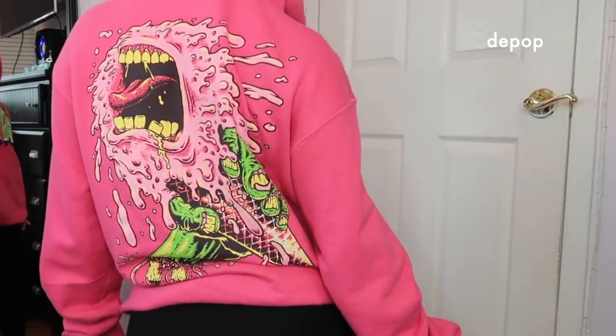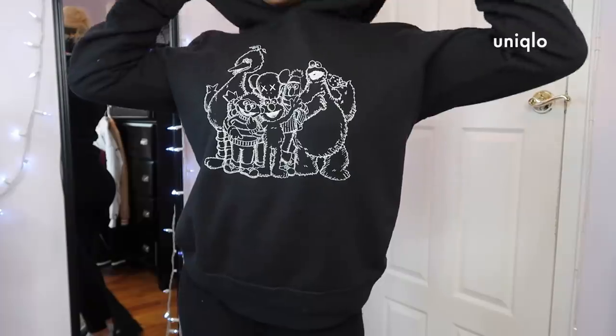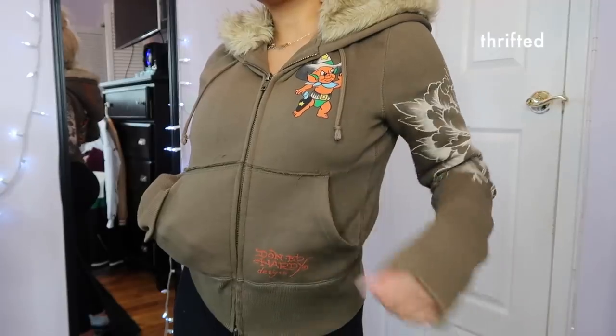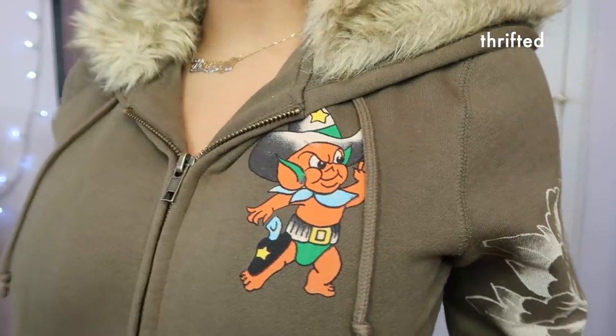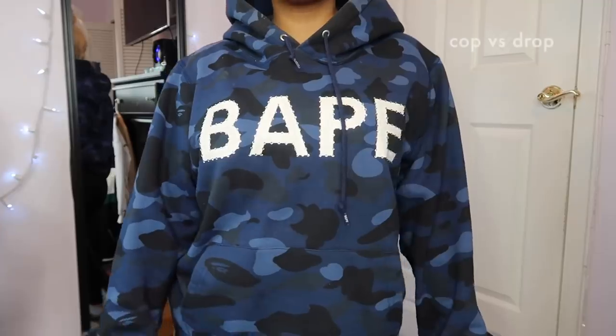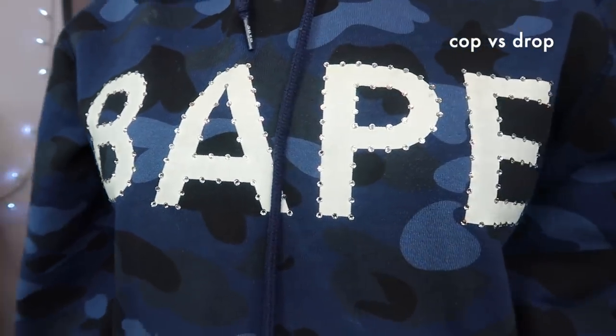Look at the raw prints on the back. But then I got this Cause X Uniqlo hoodie and I'm literally wearing that right now as I speak. My Ed Hardy fuzzy hoodie. Another favorite of mine. My trusted Bape hoodie that I copped in the city.